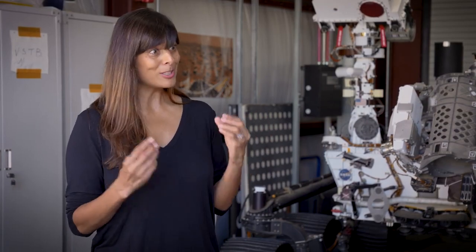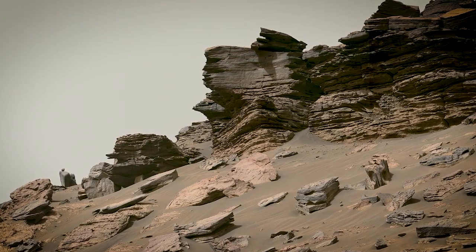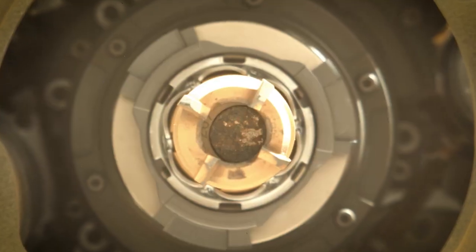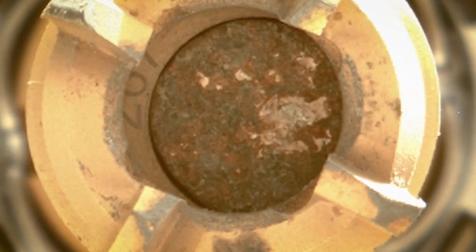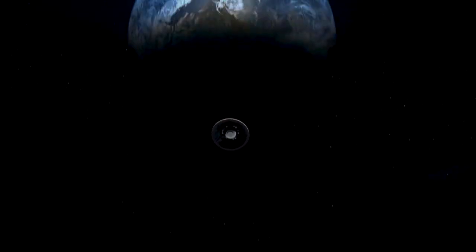The kinds of analyses that we really need to do on the samples to answer the important questions about planetary scale evolution, about the possibility of ancient life, we actually have to analyze the samples with a precision and with capabilities that really cannot be carried to Mars. We have to bring them back to laboratories here on Earth.